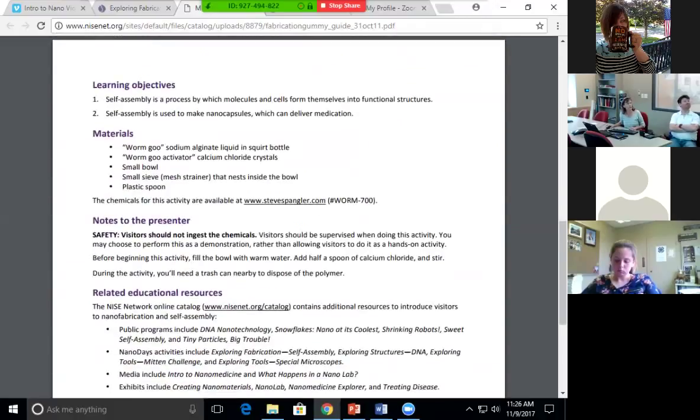The materials are listed here, and this is a really good website, but you do have to put out money and buy things. Stevespanglerscience.com will sell you the goo and the activator, which are tablets of calcium chloride, and then off you go.